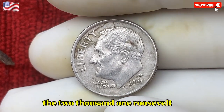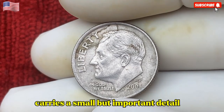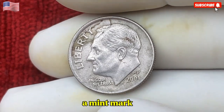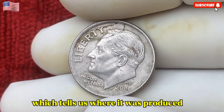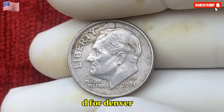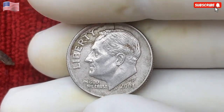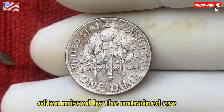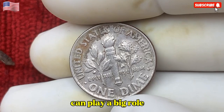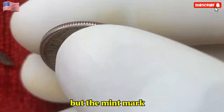The 2001 Roosevelt dime was struck at several U.S. Mint facilities, and each coin carries a small but important detail, a mint mark, which tells us where it was produced. You might see a P for Philadelphia, D for Denver, or an S for San Francisco. This one tiny letter, often missed by the untrained eye, can play a big role in determining a coin's desirability and potential worth. But the mint mark is only the beginning.